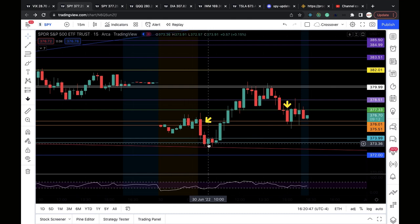No greed, no home run. Left the runner though, and it did go a little lower. And, well, as you can see, it recovered. Had to cut the loss. Well, it wasn't really a loss, but I definitely cut out the small runner. And then SPY just spent a good amount of time heading back to the upside.